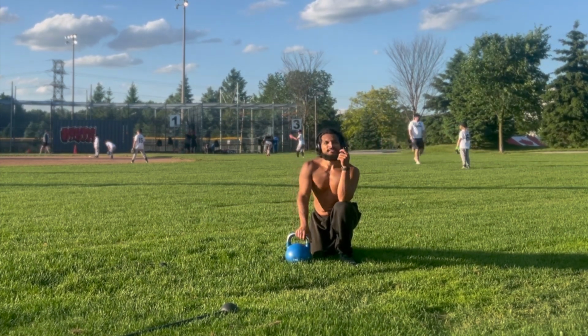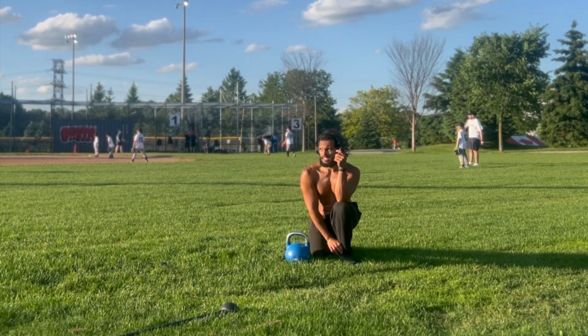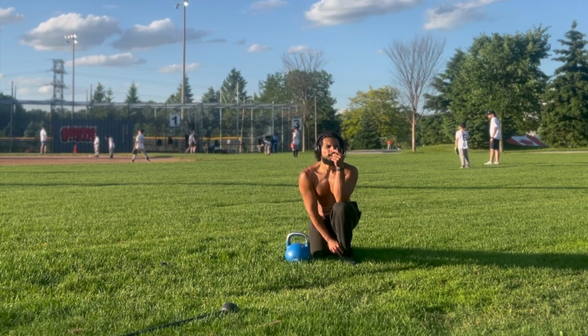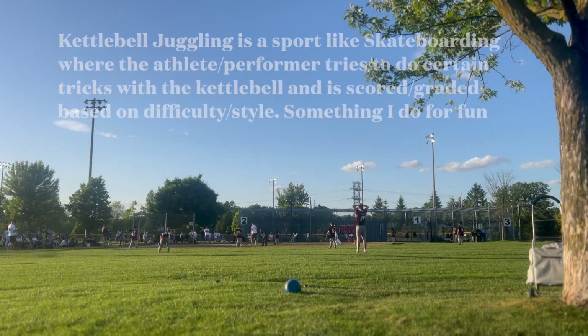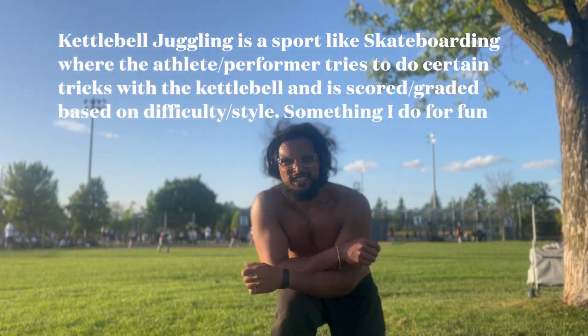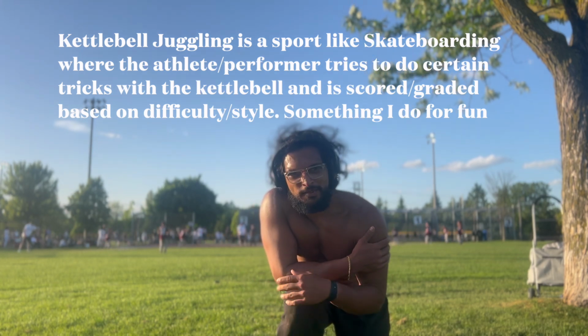I'm kind of thinking that this might be the last weight training movement and I might go into some jumps and sprints after this. But let's see what happens. Decided to do some kettlebell juggling freestyle before I do my sprints.